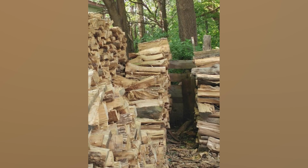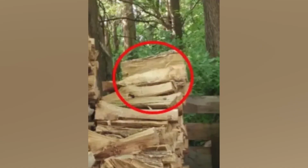So you guys, the cat is actually right here. Were you able to find the cat, or did it blend in too well? That thing is pretty blended in.